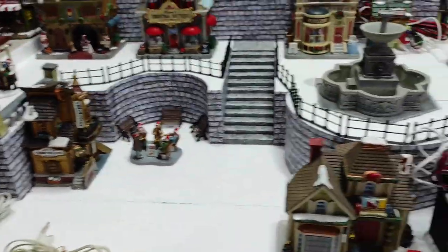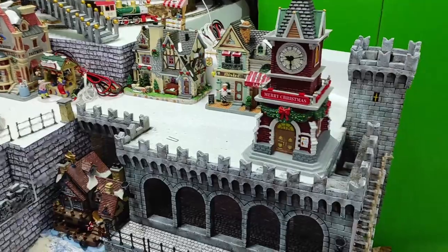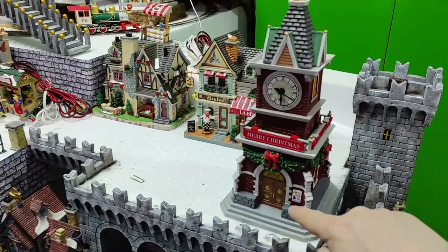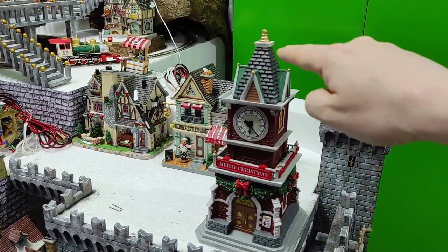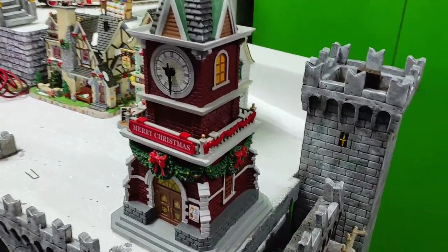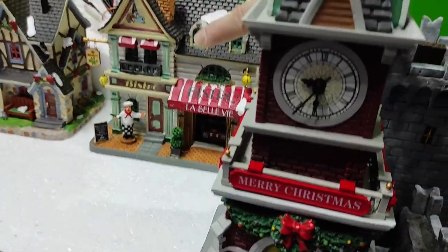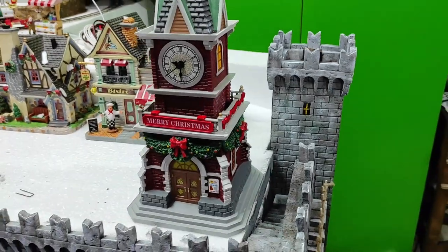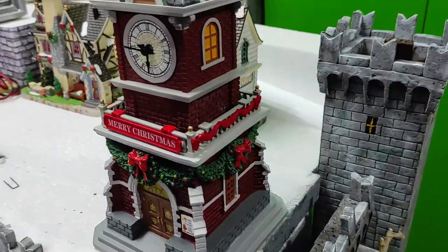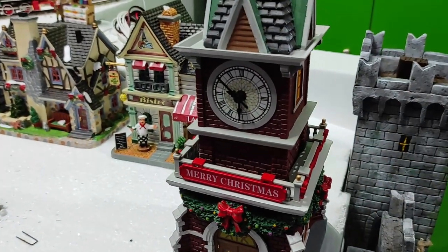Why? Because I needed to find a correct spot for that monster there. For the Tannenbaum clock tower, this is the only spot available, because it is 30 centimeters tall, as I said during my first unboxing and full review. And this is poly resin, not porcelain, and the building there is porcelain, so not very different in reflection or texture or patterns and everything else. Not a lighted building, but the clock is working, and that's the current time, guys.